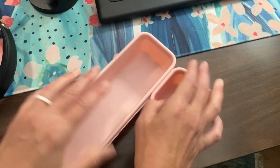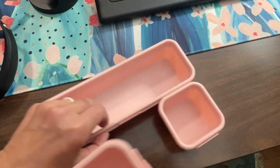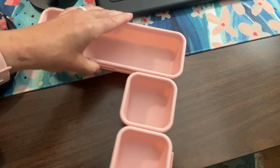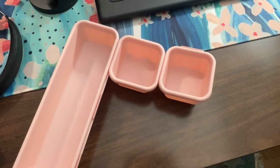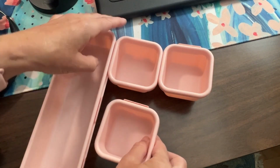I have been in organization mode, and these cups from A-LuGei are the key to getting your desk drawers organized. This is a 32-piece set of plastic cups. I love the trendy pink color, and I love how everything interlocks together. All of the cups fit into one another, and you can really make them into any pattern that you want as long as they lock.